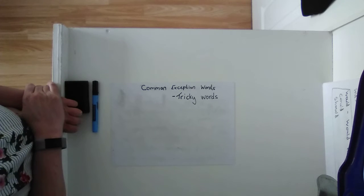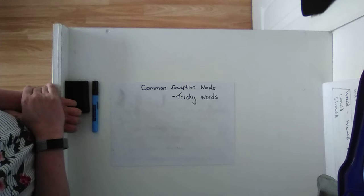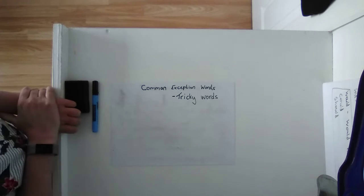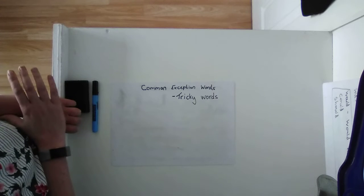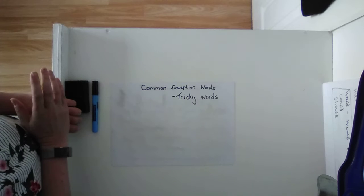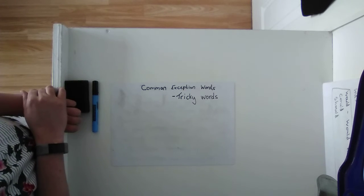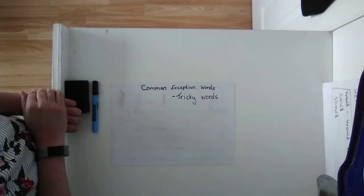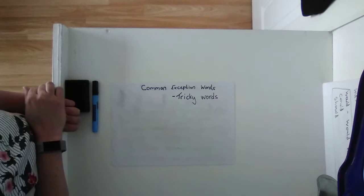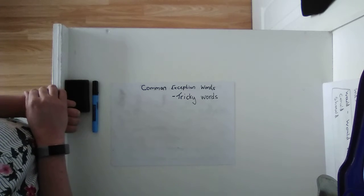So in Class 2, we use something called mnemonics to help us to spell those tricky words. What that means is we make up silly sentences or silly phrases, and when we come to spell those tricky words in our writing, we say the silly sentence or the silly phrase, and it helps us to remember how to spell that word. Okay, so we're going to have a look at a few different tricky words together, and hopefully you will remember some of the silly sentences and phrases that we've used in class to help us spell them.